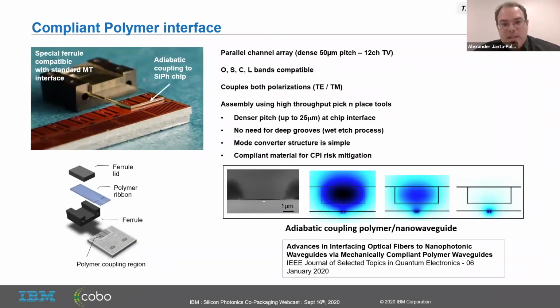So we have discussed the fiber V-groove attach. Currently those chips are available at GlobalFoundries. We're one of the certified OSATs for this technology. Now we will discuss more about the compliant polymer interface.